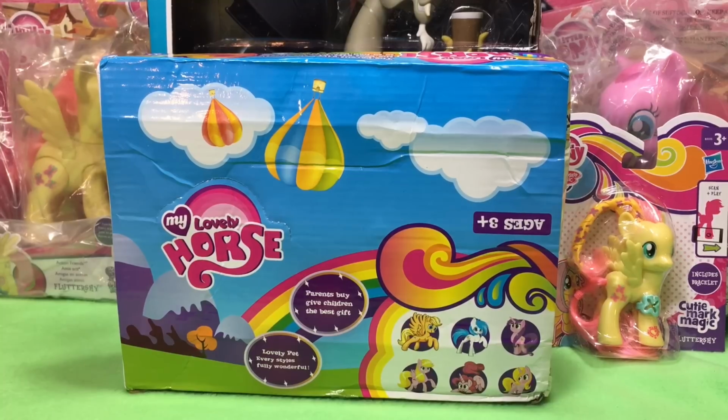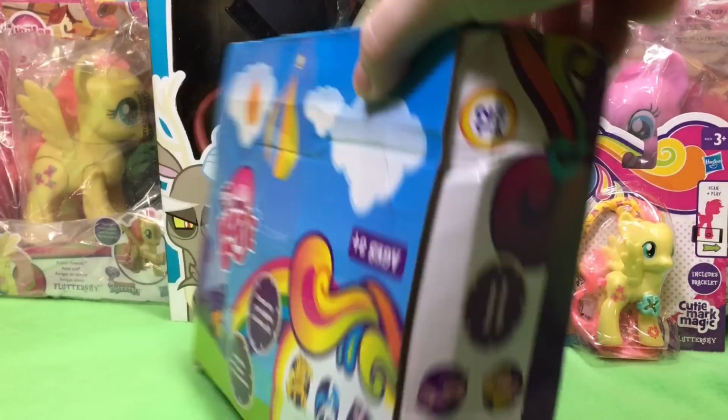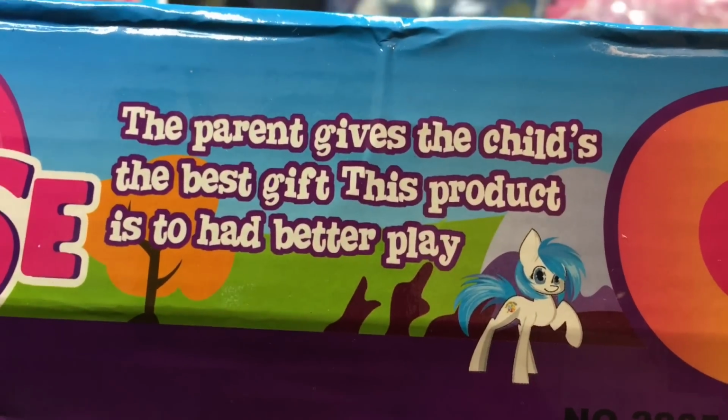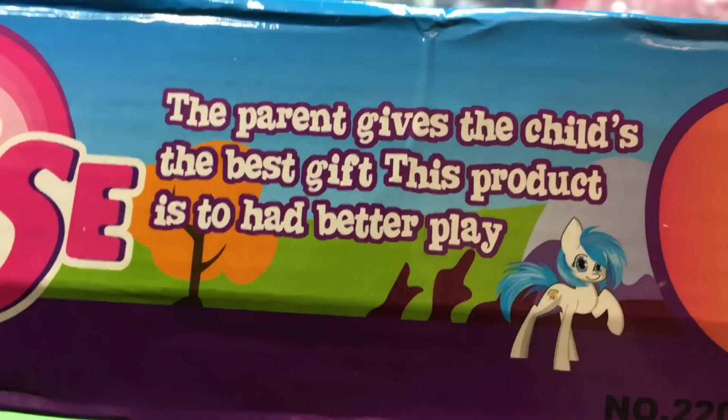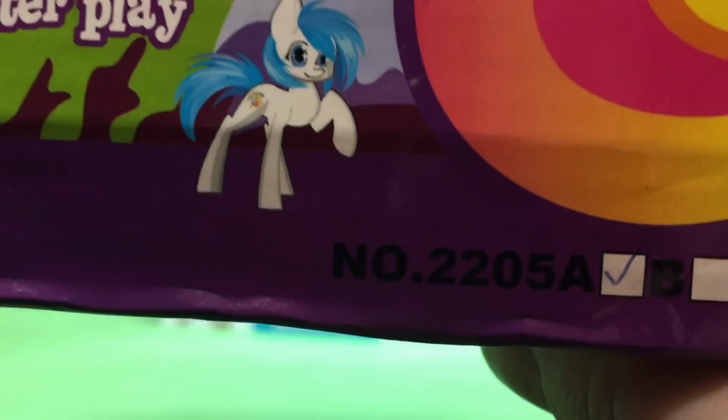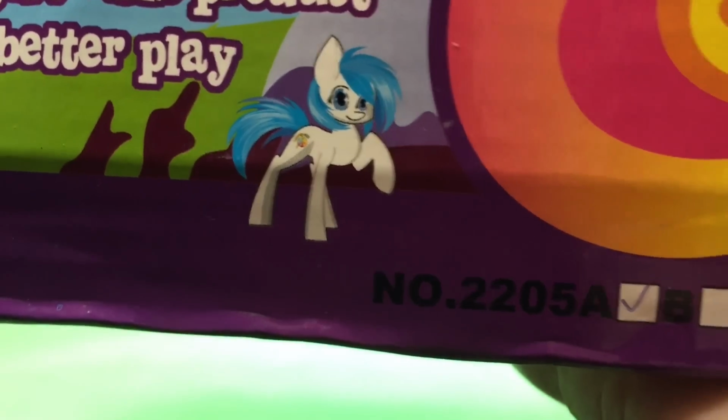and then I see my lovely horse, Blind Bag 12, and I was like, okay, totally going to be fake, right? How good could it be? And then I saw this on one of the pictures. "The parent gives the child's the best gift, this product is to had better play." And then check, whoops, sorry for bonking the camera. Check out that pony. And I'm like, oh my gosh, this is a train wreck.